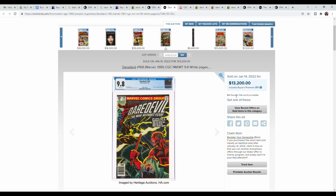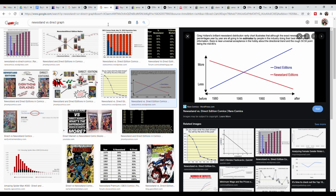But there is nothing that justifies this book to be $13,200. It's from 1981. And if we go back and look over here, that's when newsstands were way more prevalent than direct. And that doesn't tell the whole story. There's also the condition, the newsstand condition.